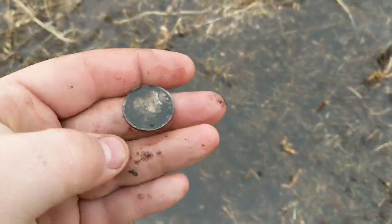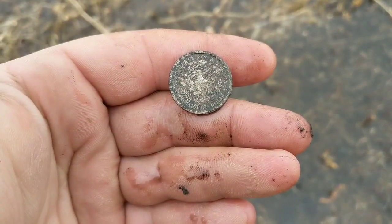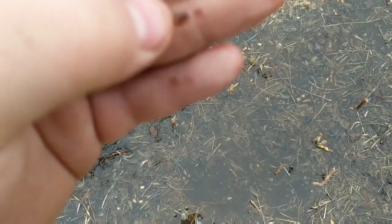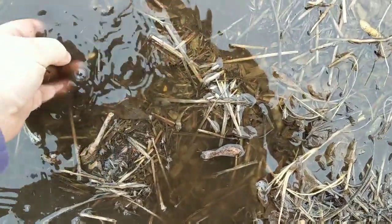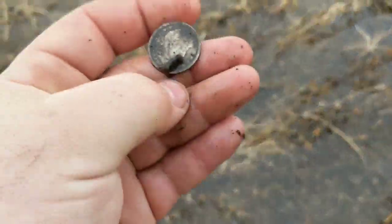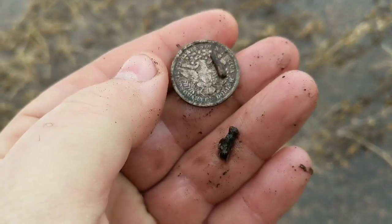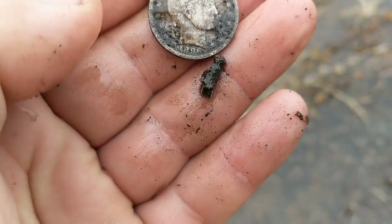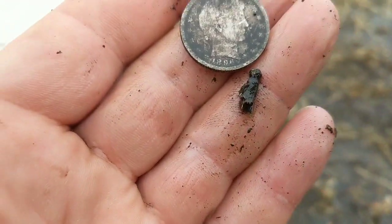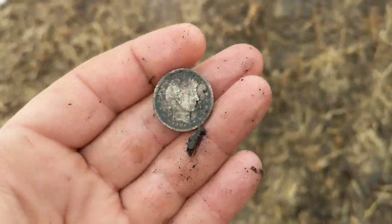Barber. Number 2 barber on the year, number 3 on the year, silver. Unbelievable. What do we got for a date? Oh, 18 looks like. Oh, come on. 1896 maybe? It's 1800s. Mint mark. It's got an O. 1896 O. Sweet! I didn't think I was going to find much out here after we hit it so hard last fall, but keep coming back for more.